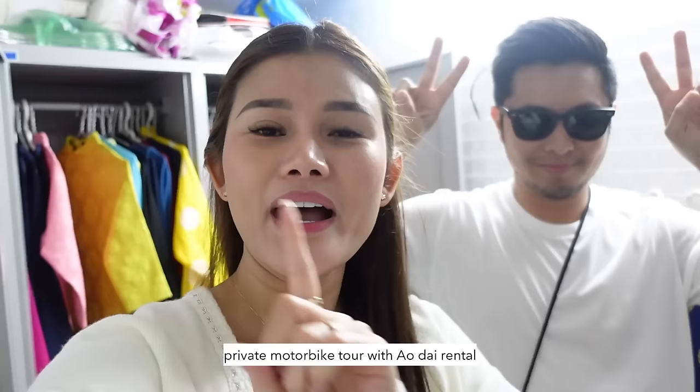Second day here in Hanoi, Vietnam, guys. And for today, we booked a motorbike tour dito sa Hanoi. And may kasama na siyang Audi rental. So that's the Vietnamese traditional dress. At ngayon is magpapalit kami ni Barts.